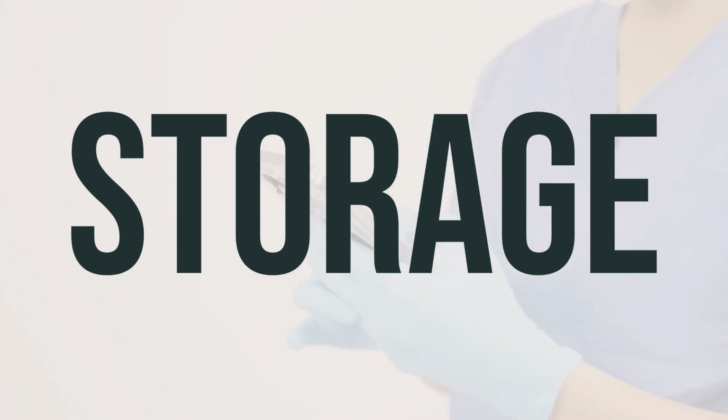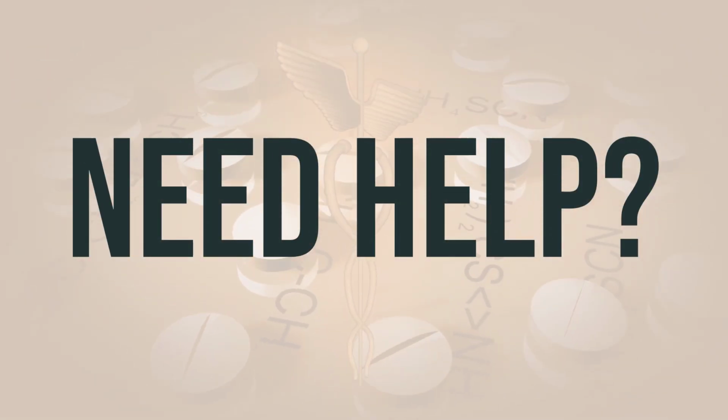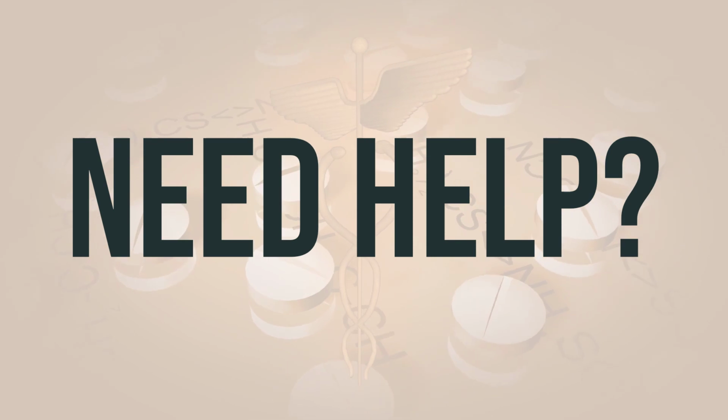When it's time to get rid of your Epipen Auto-Injector, don't flush it down the toilet or pour it into a drain. Properly discard it when it's expired or no longer needed, and you can consult your pharmacist or local waste disposal company for guidance. If you need more help, call your doctor for medical advice.